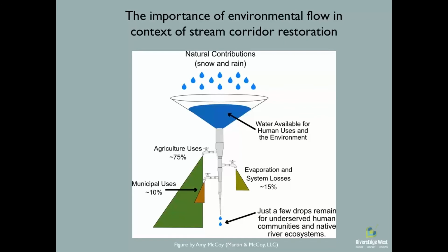The bottom line for why this can be so important for many streams in dryland regions is that once streams collect their natural contributions of snow and rain and descend from the mountains to the valley floor, the water's used up. Often many of these watersheds are over allocated for human use, and there's just a few drops that are remaining. And so how can you go about protecting those drops for native ecosystems and ecosystem services? That's the theme of this chapter.